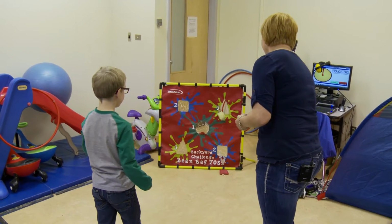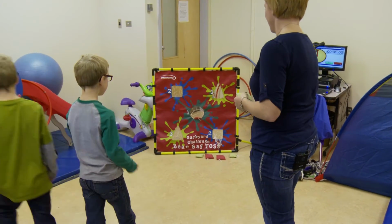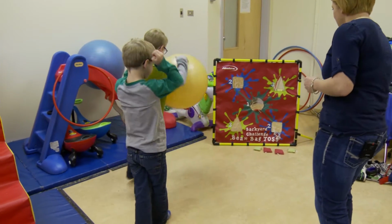Some come in here when they need to get away from other students, or if they need like a cool down period from if they've had some troubles at recess, for example. Other times they just are so excited to come in here because they get a chance to just let out some energy and just have some fun.